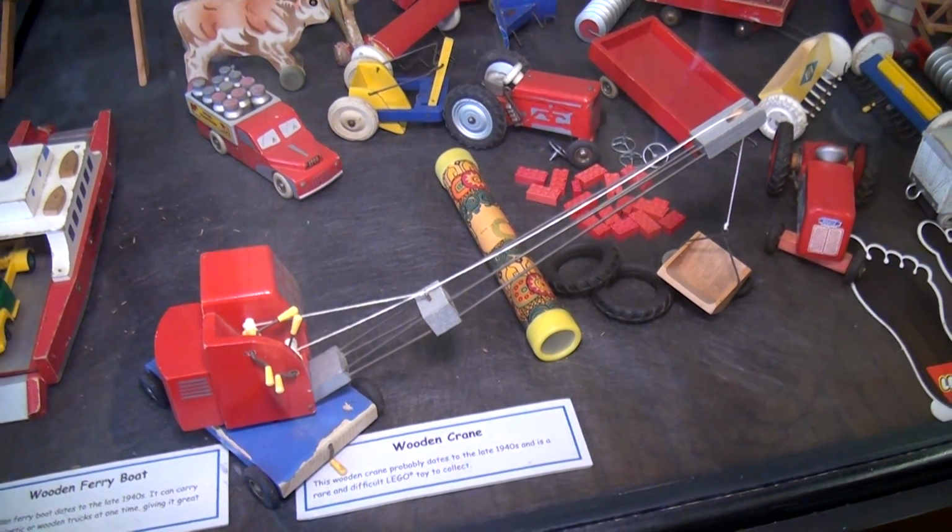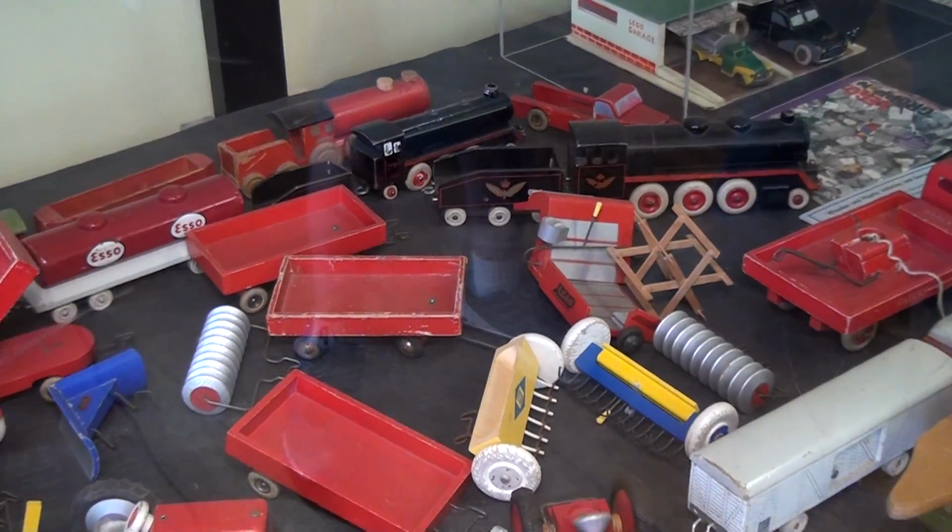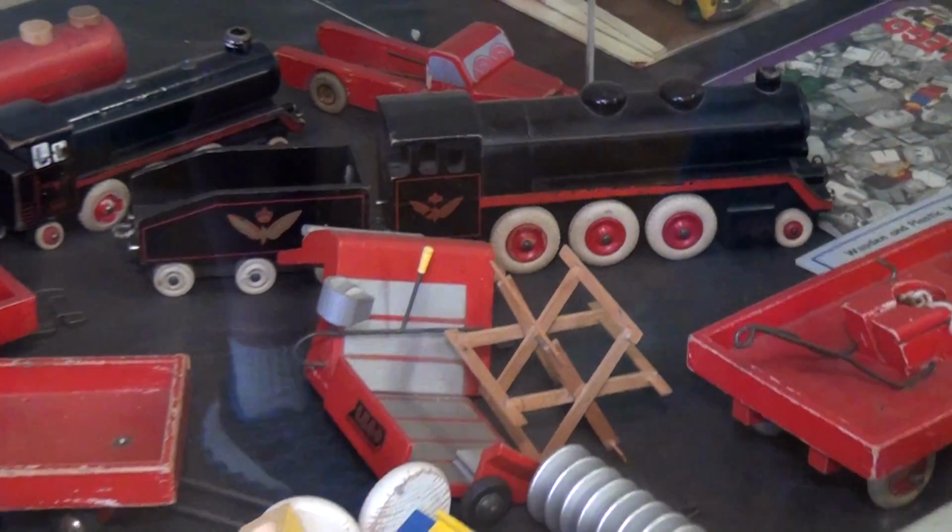Yeah, no, I think to a modern Lego fan, this just kind of blows you away that this is what Lego used to be, these wooden toys and things like this. So this is just amazing.